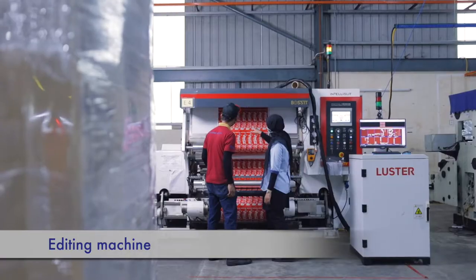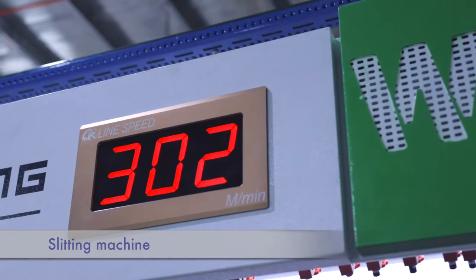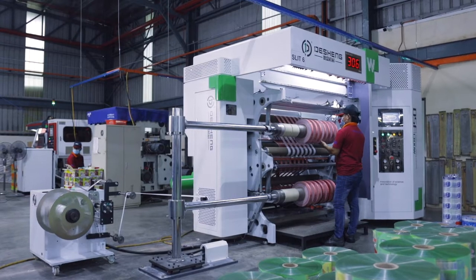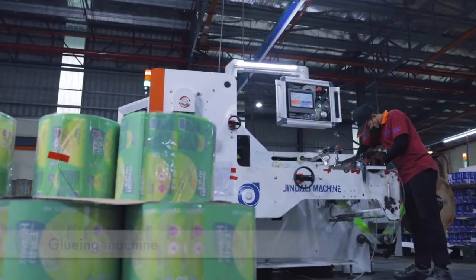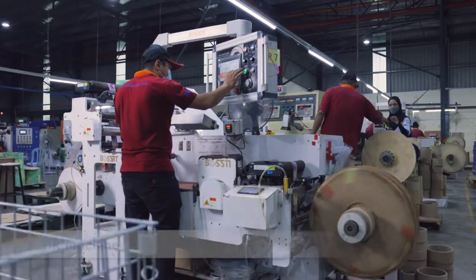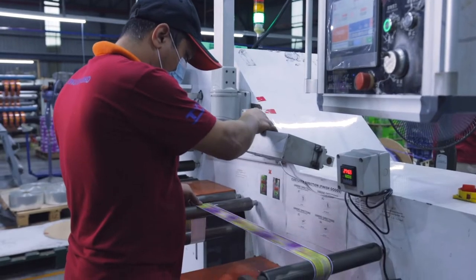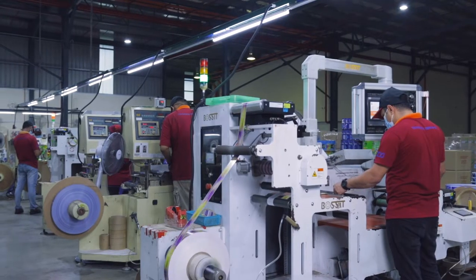Editing machines check and filter out defective prints. Slitting machines convert printed rolls according to the customer's required label size. Gluing machines join the ends of the labels and convert them into sleeves. IR machines use infrared light to check that each label is in good condition before packing.